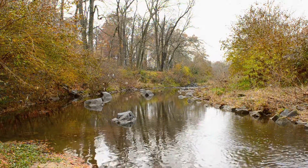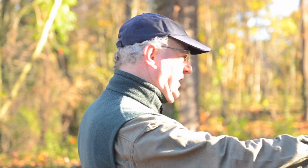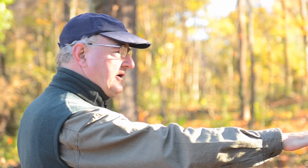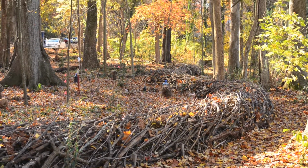To the north of us is Little Sugar Creek and this lowland woodland area right here. This structure here is an ecological project that was created to deal with urban runoff in this area.